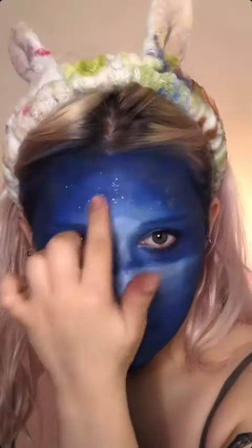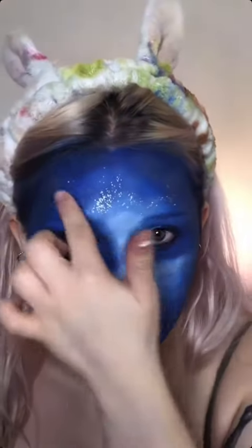Okay, we're getting kind of close on time, so instead of doing little individual stars, I'm just gonna put some sparkles because that looks like really bad stars. Okay. Little details. Oh, that was not a good idea. Oh gosh. Oh no. Oh, that might have ruined it.